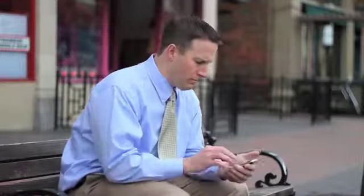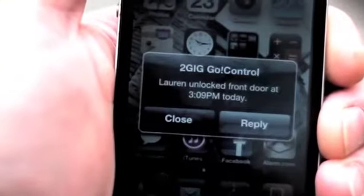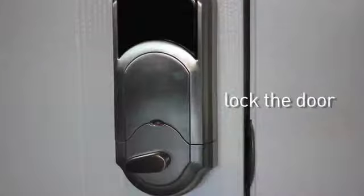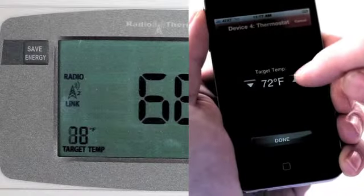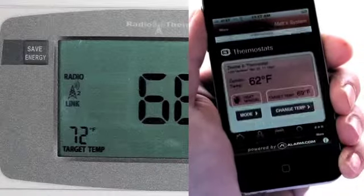Through any smartphone device, we can control the system anywhere in the world. If you're on vacation somewhere and you want to arm or disarm the panel, you would just go to a smartphone and control that through there.